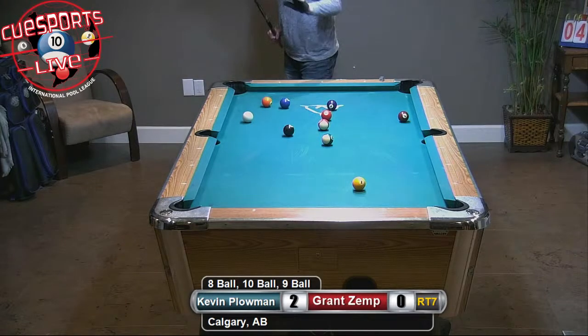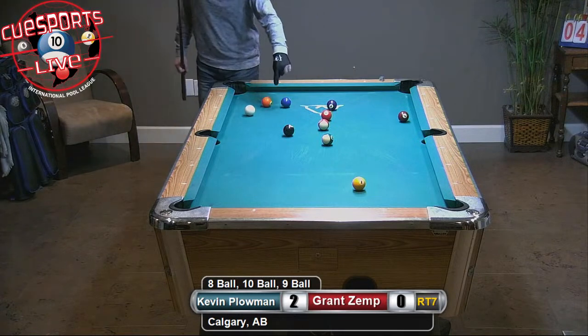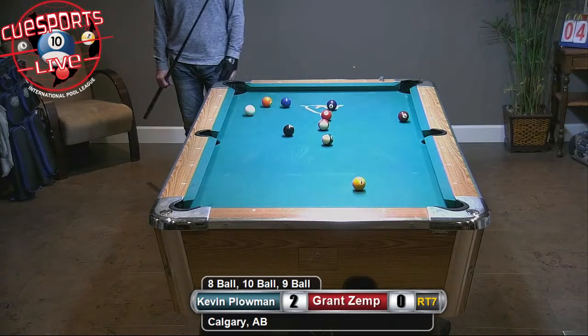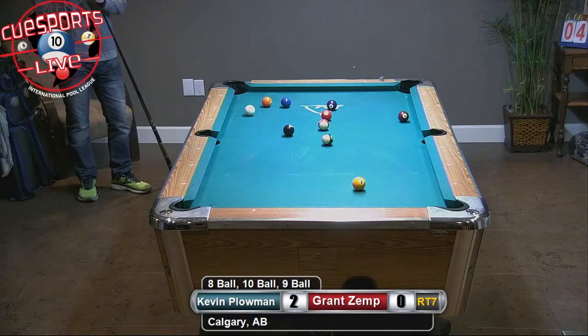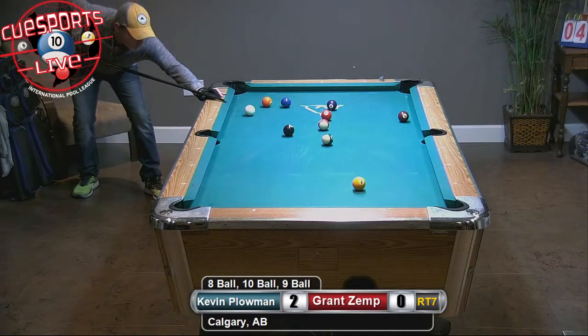It's the right shot draw back there. He nudged the 2, but yeah, I agree with Grant. I don't think it's going to affect anything here. And if I'm Grant, I'm leaving it where it is too, just in case I do get back. Now the 5 goes.